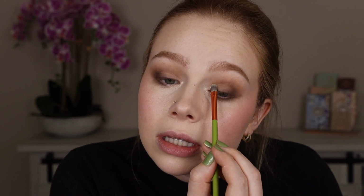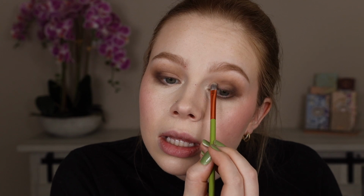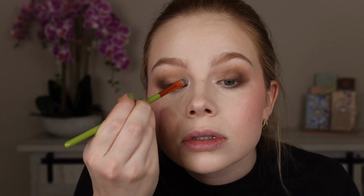Okay, and then I'm just gonna pick up a little bit more and start that off on the inner half of the eye. It's very sparkly. I almost wonder, maybe I should spray it. Maybe it'll do a little bit of a better, more opaque job. It does look beautiful on the inner corner, and I could see using it by itself, no spray necessary. But I think for the lid, I might need just a little something something.